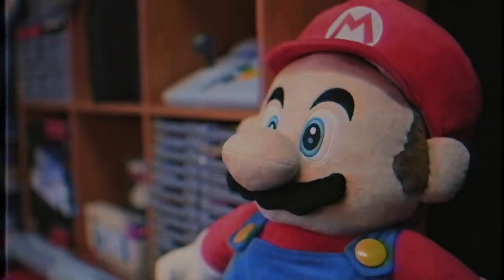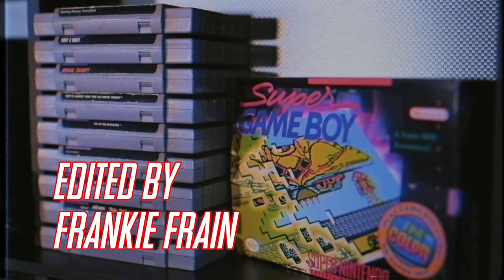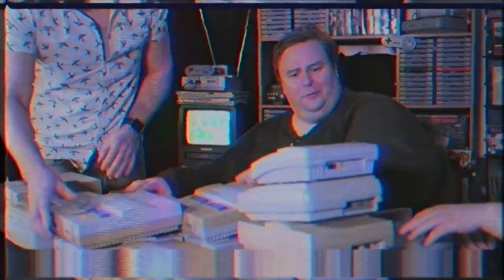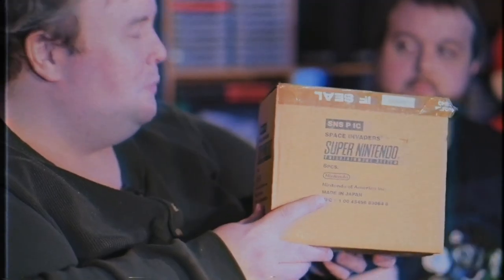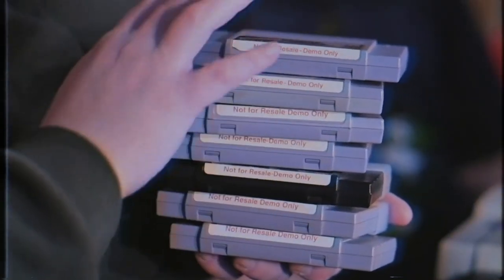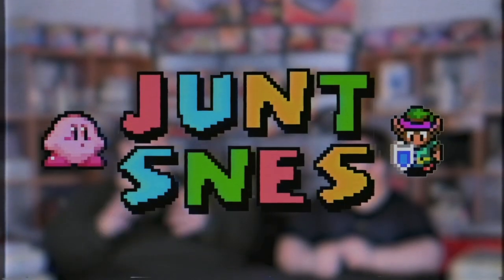I have 624 individual cards, 74% of all Super Nintendo USA releases. There's also some obscure peripherals. One of the things I always liked to get was ridiculous and crazy controllers. Yeah, this looks like Harvest Moon. Six Space Invaders games. Super Noah's Ark 3D. These are super collectible nowadays. I think it's like a Game Genie.